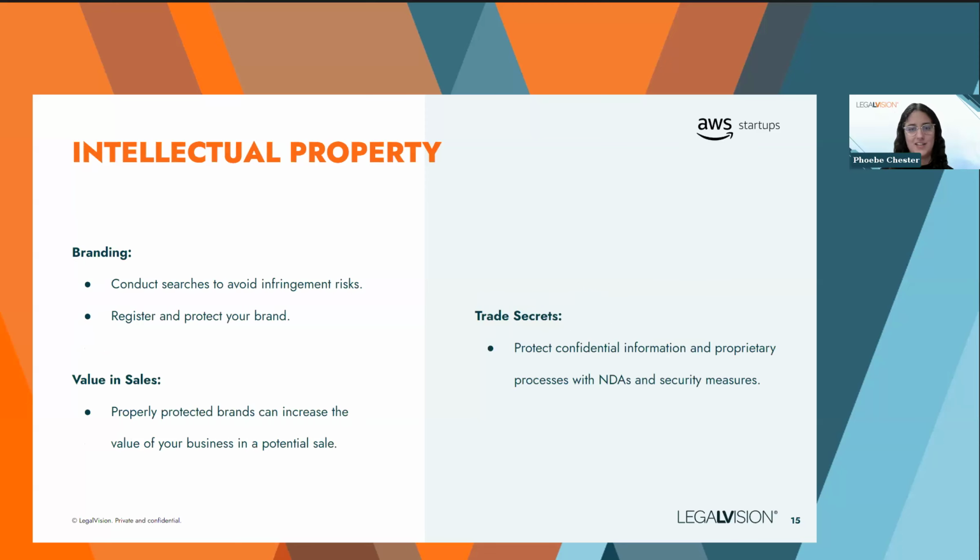Another really important piece of the IP puzzle is your branding. And we received some pre-questions about this. It ties into the goodwill of your business and the overall impression a business can make. So you should make sure that your business is conducting thorough searches to mitigate any potential infringement risks. Have you registered and protected your name and logo and key brand identifiers? Or are you at risk of being too similar to a competitor?